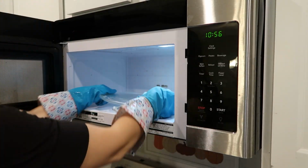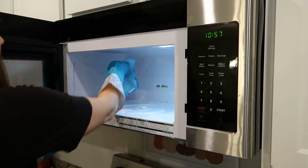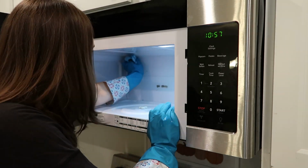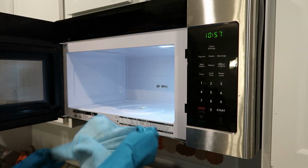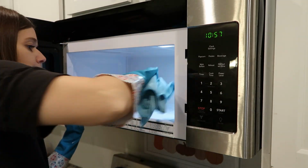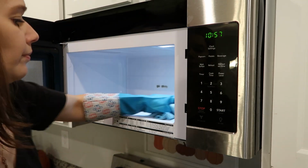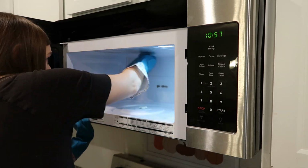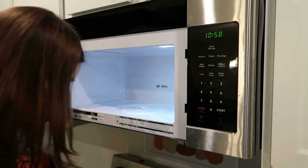Take the bowl out very carefully. It is going to be hot, but then just take a microfiber rag and start wiping. Everything will fall right off. You can see the time on my microwave and just how quickly it took me to wipe everything out of this microwave. If yours is a little worse for the wear, it might take you an extra minute worth of scrubbing stuff out of there, but the vinegar just kind of melts it all off. It's so easy.